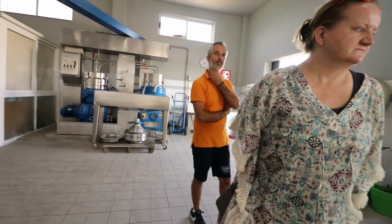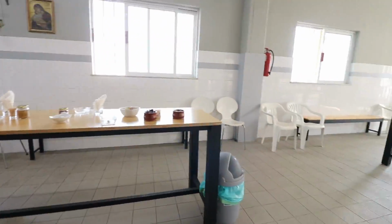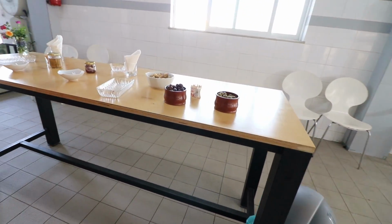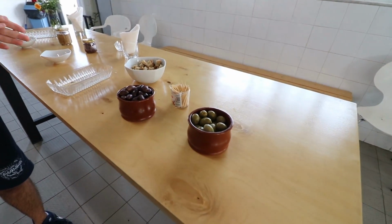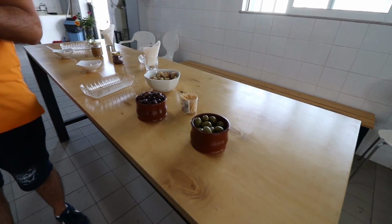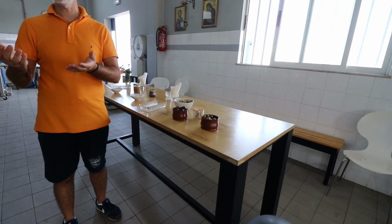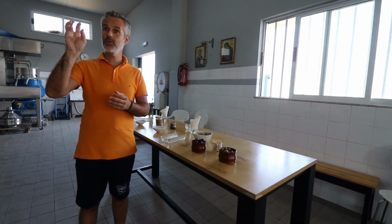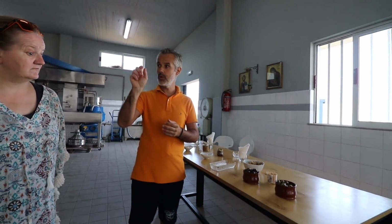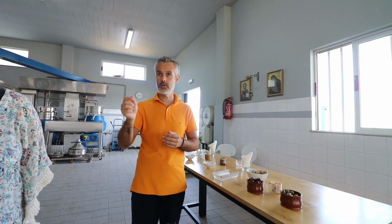Yeah. It's about 1 hour and 30 minutes, 2 hours to produce oil. So, for the olives, to make them edible, we are using another method, not machinery. We use our hands, collecting the olives from the tree one by one, just to check the best olives, see if they have disease or not.